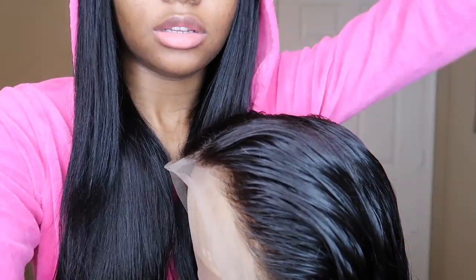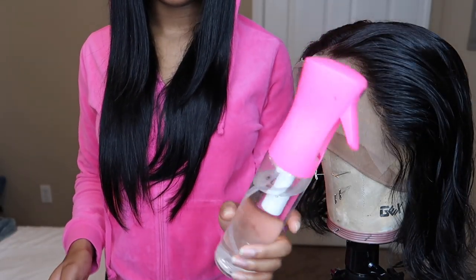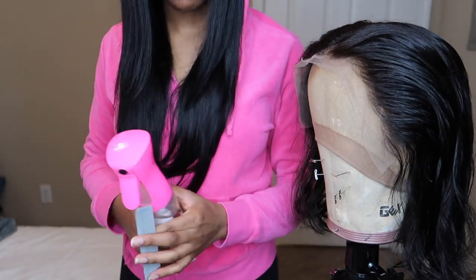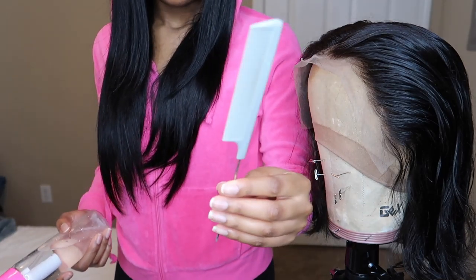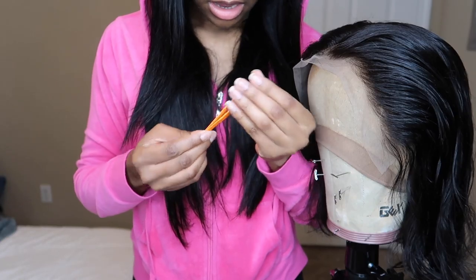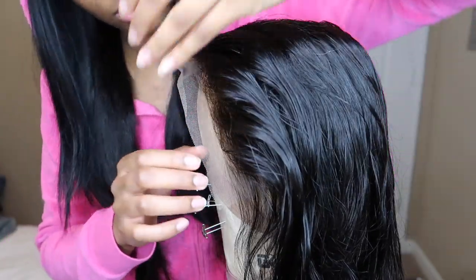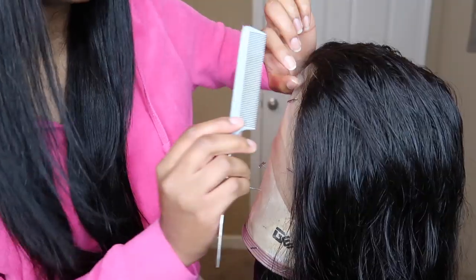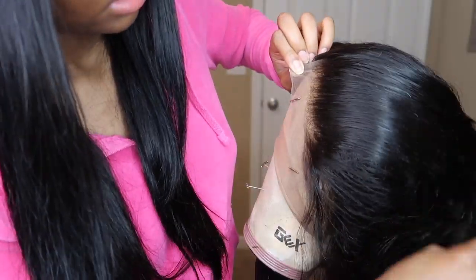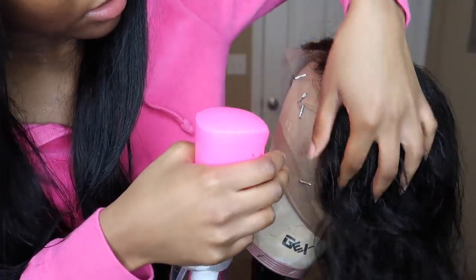I'm gonna show you guys how I pluck now. I'm gonna bring this close, and I'm gonna adjust so y'all can see. You need a spray bottle, unless you wanna do it dry. Rat tail comb, tweezers. These are the tweezers I use every time. Oh, the wig does come lightly plucked, so I don't have to do too much work. So I'm just gonna take my comb and comb it back. Just spray the hairline. You don't have to spray the whole thing.